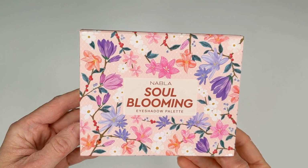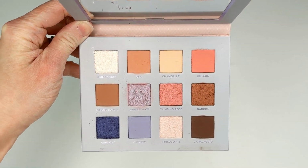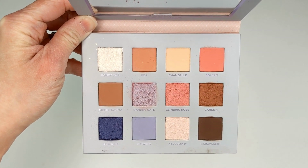Another beautiful selection from Nabla is the Soul Blooming palette, and this one is the sister palette to the Dreamy one. This one though is a little bit softer. It just has this really beautiful ethereal vibe to it.